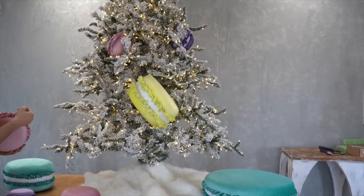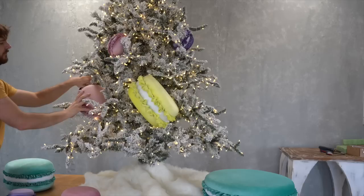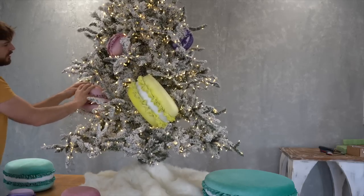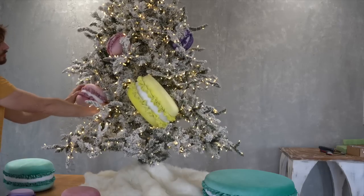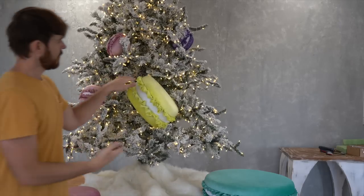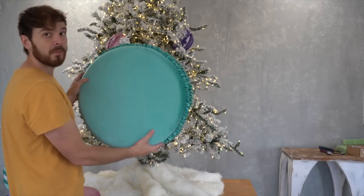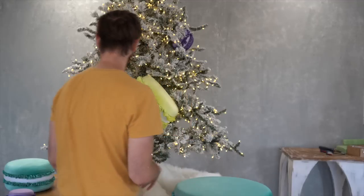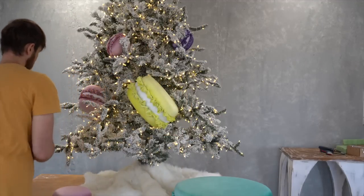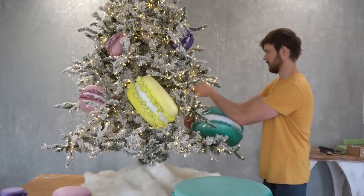We want lots of different angles. We want lots of different views, but for one thing for sure, we do not want to have it where all you see is that side with just the color, because you're just going to get a big blob of that color on the tree. So we are trying to angle everything so that it makes sense. Get us a little teal over here.